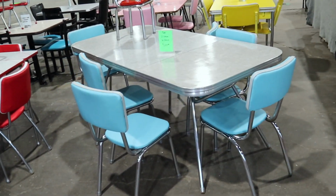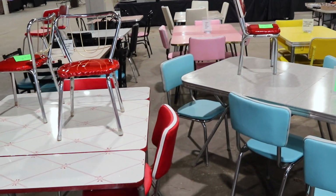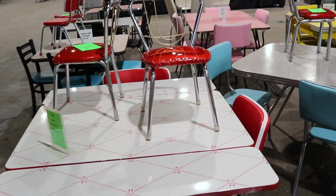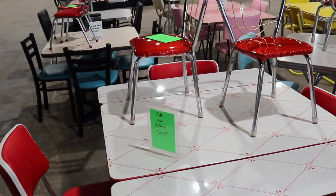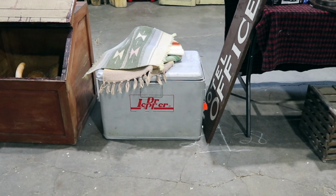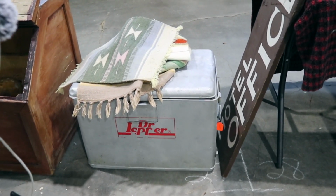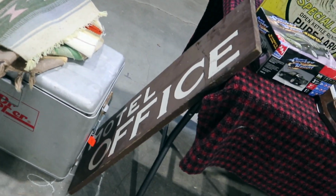They've redone the upholstery so that these are all fresh and ready to go. I was across from a dealer who had a bunch of this stuff at New Harmony. That's where I first saw them, because they had three sets there and they sold all. Dr. Leopard. That's why it's only $65, because it's a little worn off.